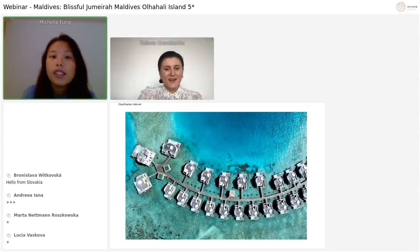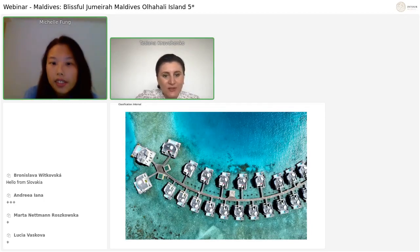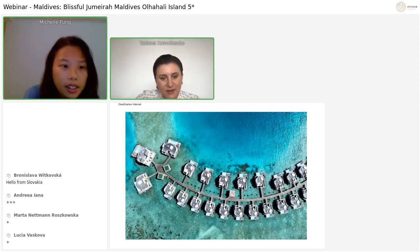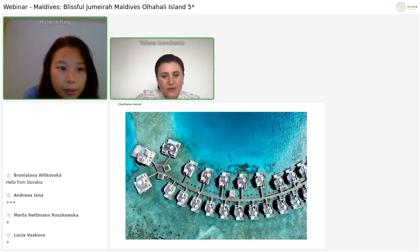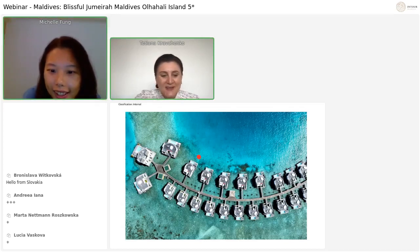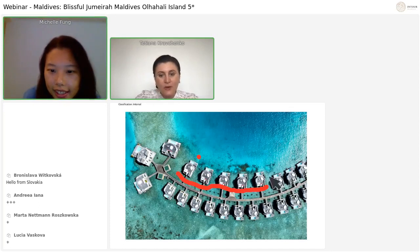So if you have clients, Michelle, actually we can't see the pointer. So can you please use the pointer so we can see on the map where is this prestige water villas? And can you see the pointer now? No, we don't see. Let me see. Here? Oh, now you put, so you gave some color. So, dear partners, you highlighted, this is a prestige water. Oh, now we can see the pointer.